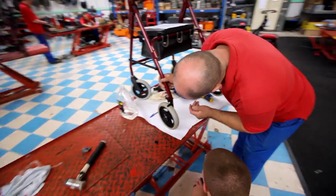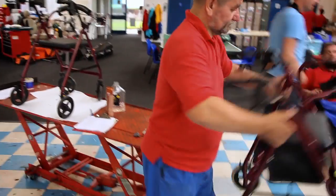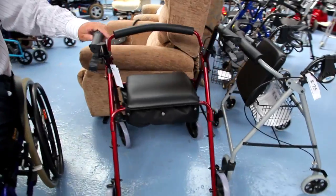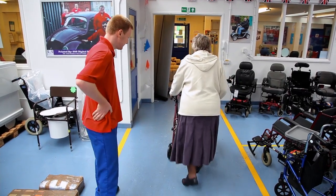Because we can't have anything going out to a customer that isn't 100%. So we need to know that they're safe, but they're happy and they're confident on the equipment. Because if they don't have confidence, they're not going to use it, and it defeats why we come to work every day, to get as many people as we can mobile in the UK.